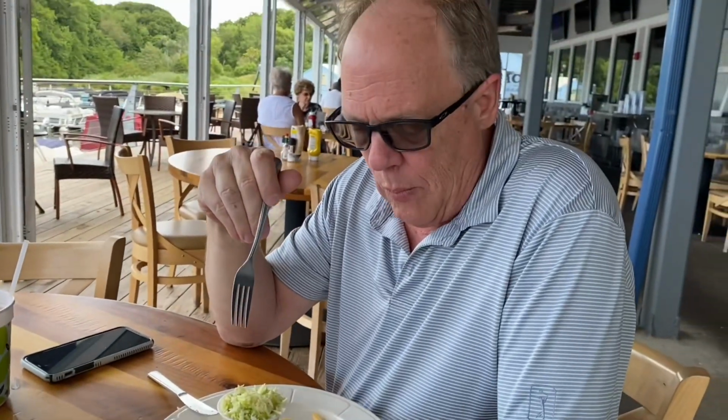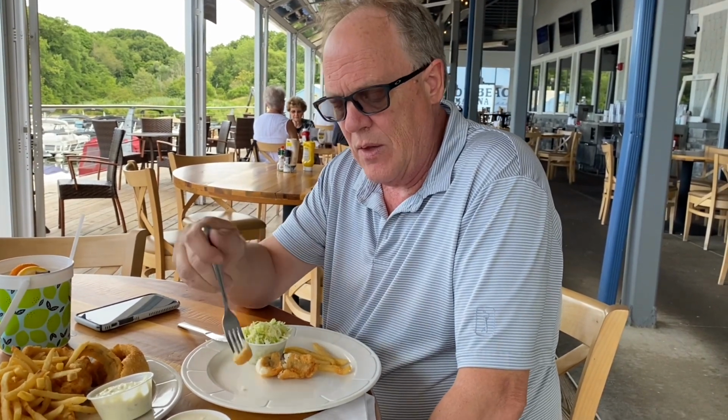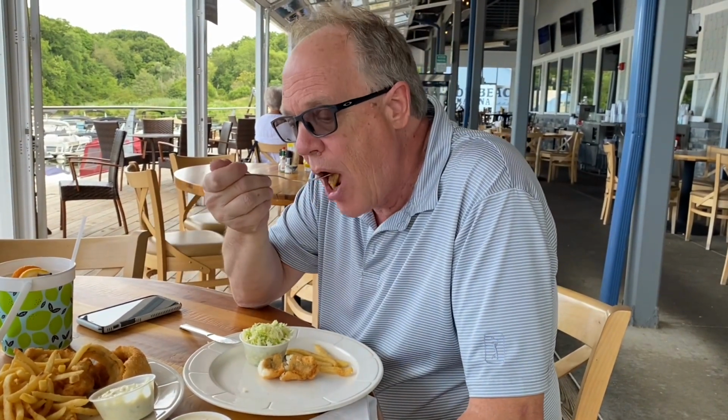What are you having? Perch. Perch and fries and cocoa. Awesome. And it's very good? It's very good. On a scale of 1 to 10? Well, it's probably about 10. Oh, wow. Okay. Awesome.